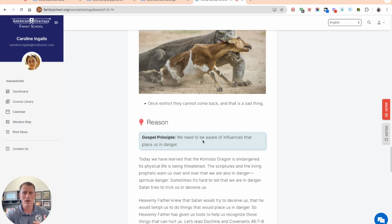"We need to be aware of influences that place us in danger. Today, we have learned that the Komodo dragon is endangered." You always have this bridge statement that connects the academics with the spiritual. "Today, we have learned about the Komodo dragon," academic. "Its physical life is being threatened," academic. "The scriptures and the living prophets warn us over and over that we are also in danger," spiritual danger. That's the bridge to the spiritual principle that we're teaching.